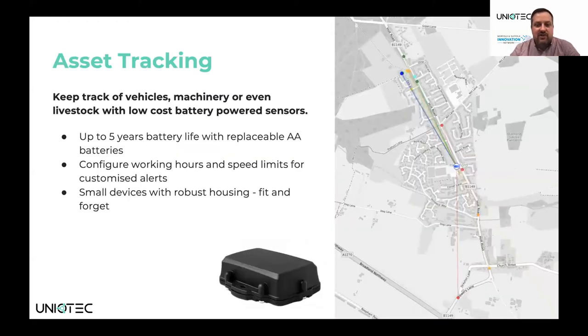Asset tracking is a really interesting one. So the Norfolk and Suffolk Innovation Network covers a large proportion of Norfolk and Suffolk at the moment. So if you've got machinery, trailers, vehicles, even livestock that you want to keep track of, these low power devices are great value. You can connect them to the network for free. And they have a whole range of configuration options. You can set working hours and speed limits, so you can be notified if your equipment is moved outside normal working hours or your vehicles are speeding in particular areas.